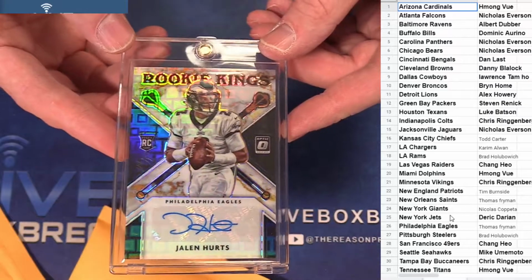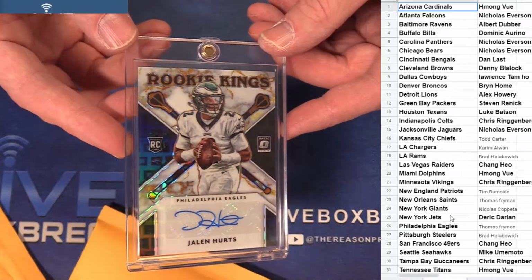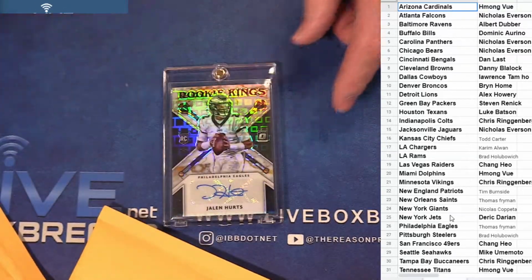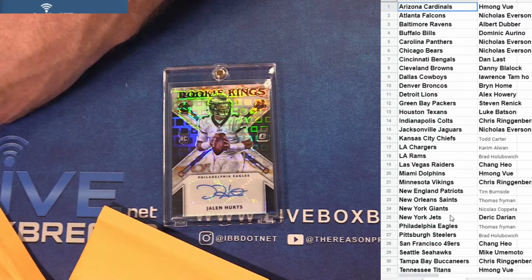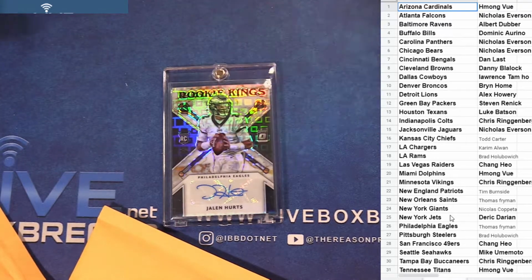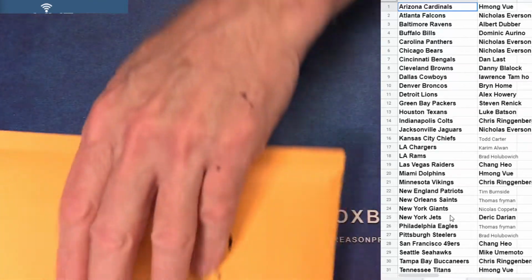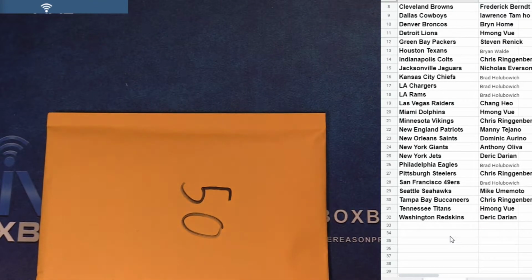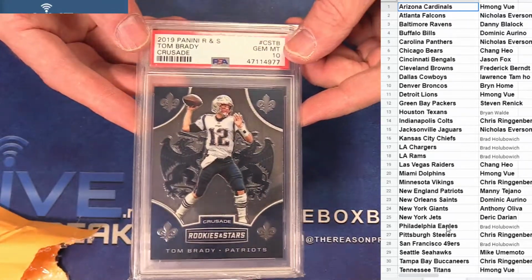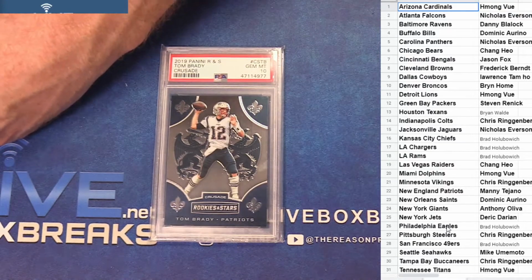Rookie Kings Pandora. Jalen Hurts. Huge Jalen Hurts right there. Thomas. Got him. No reserve mojo. Monster hit. Woo! Pandora Hurts. Yes, sir. Congrats, man. Those are fire. 34, Derek. Pack 50. And a Brady. PSA 10. Crusade action. Manny snagging it.